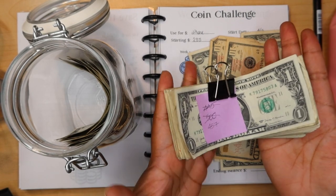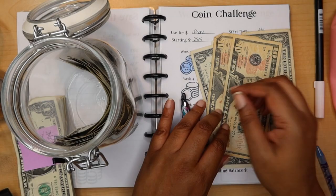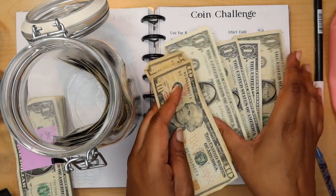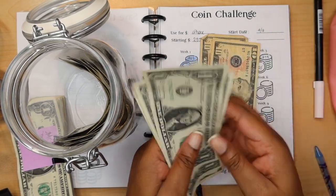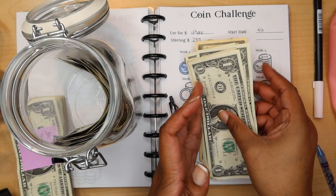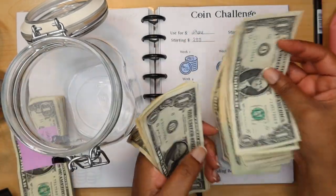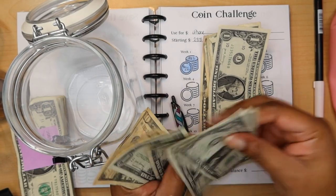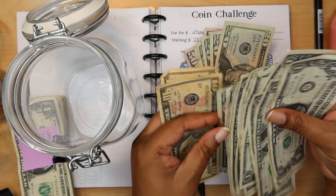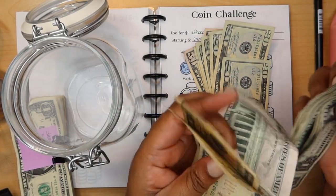I try to make myself work for this money, for my coin challenge and for my weight loss challenge, which really has been helping with the weight loss. When I had to give back $3, I wasn't happy. 3, 4, 5. So that's 25. And let's see what we got total. Yeah, trying not to just overindulge myself.